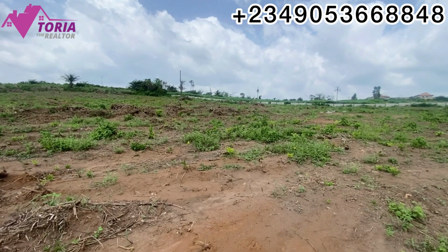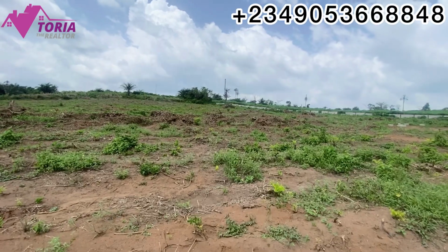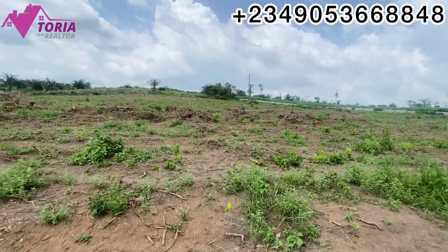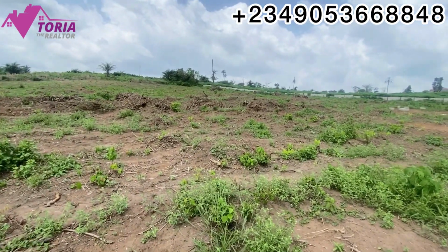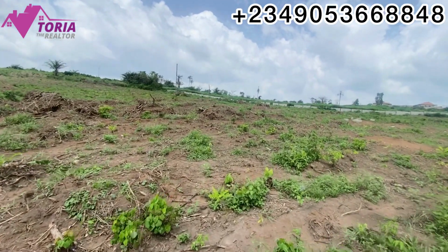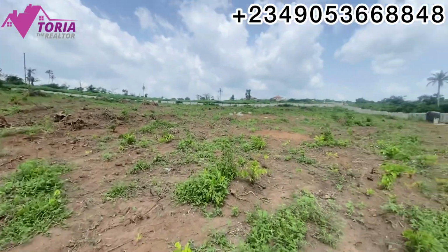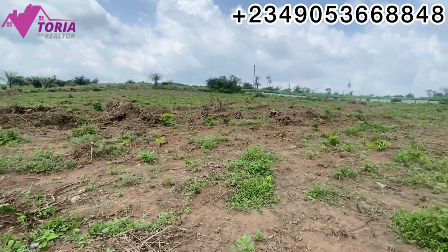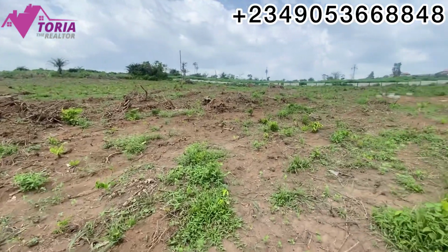But if you're talking about those ones where you have Alaro City, Menese, those very close to where the airport will be, they already have their C of O. But most ones in all of these axes have freehold, excision. So what the company is doing is that they've started perfecting their title. So the C of O is still in view. And this place is the Lagos scheme, so the government is aware of this place, that they bought it. So you can trust this investment.